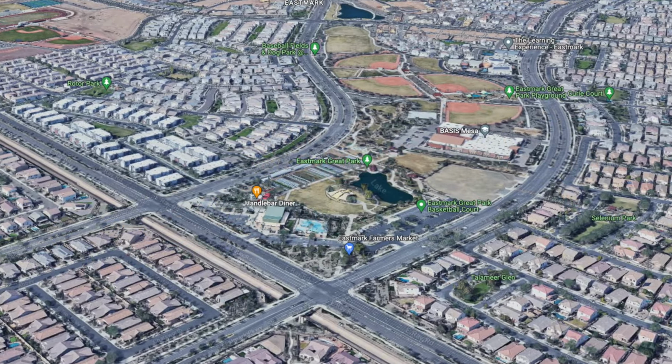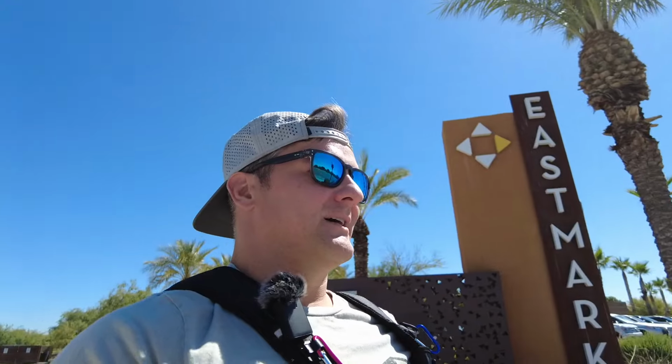So here we are at Eastmark. We're out in East Mesa, right off the 24, right next to the Mesa Gateway Airport. Eastmark is a master plan community. I think I want to say it's over 3,000 acres of different builders. When I looked at it this morning, I counted 8 different builders in this community.